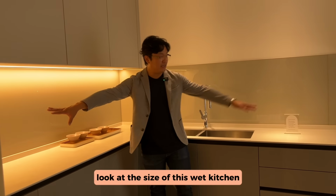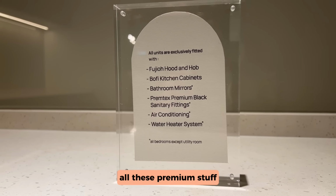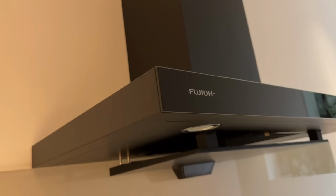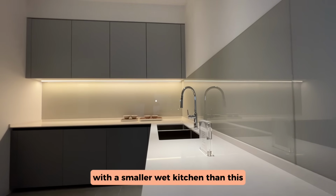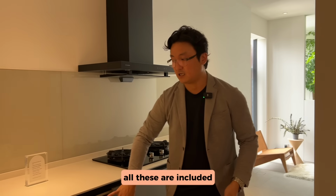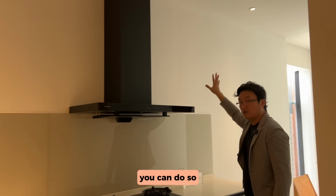Look at the size of this wet kitchen. From here, cabinet, everything double, and all these are supplied with premium stuff. I have seen bungalows with a smaller wet kitchen than this one. No joke. Bungalows that cost 5-6 million in Klang Valley with a smaller wet kitchen than this, all right? Now, the developer provides all this premium stuff. All these are included. If you want to install further cabinets to enclose this, you can do so.